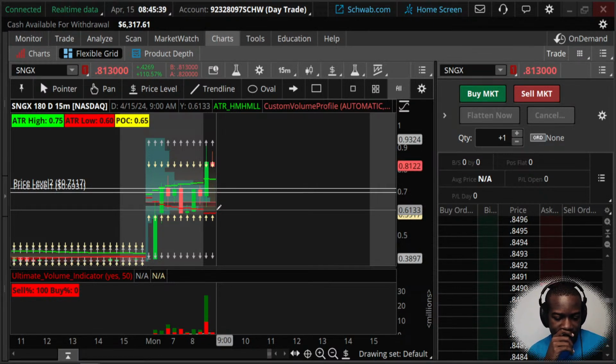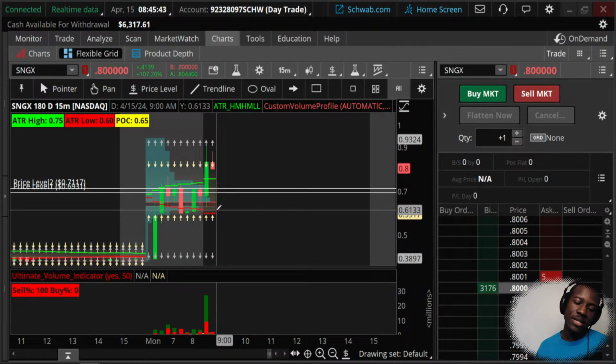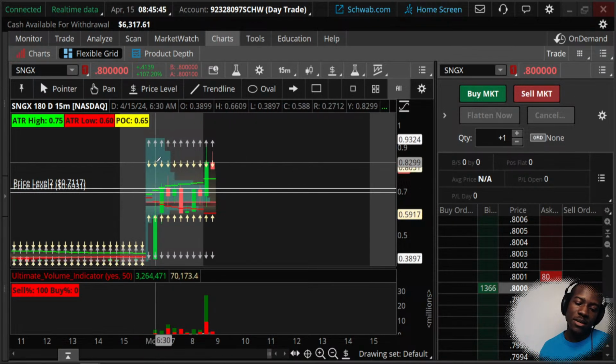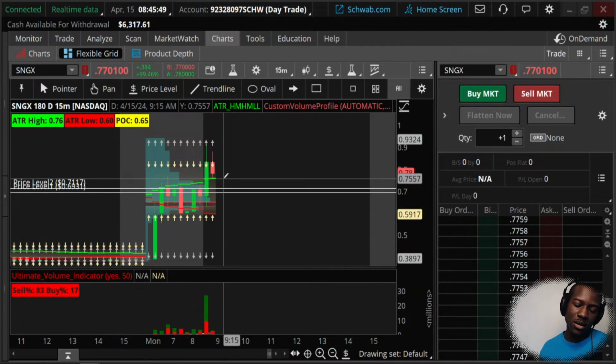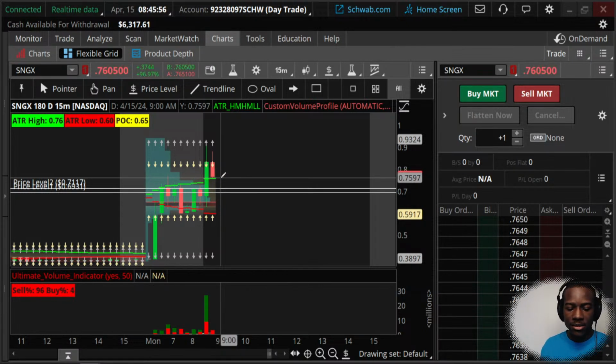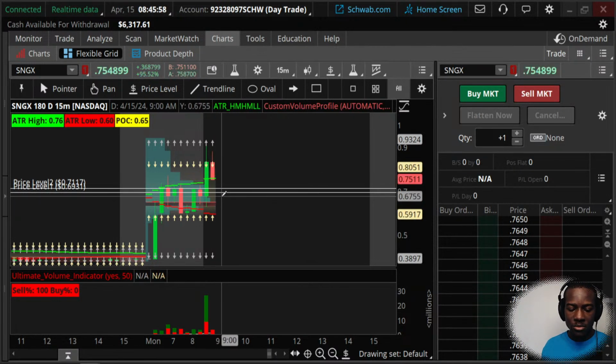All right. Pushing down a little bit. So that's the wick downward. Now we want to see. This is only the beginning of the candle though. So, all the way back down to ATR high. Stopped at the ATR high. Of course, everybody can see the ATR. So they're going to have a little bit of pause break right there.